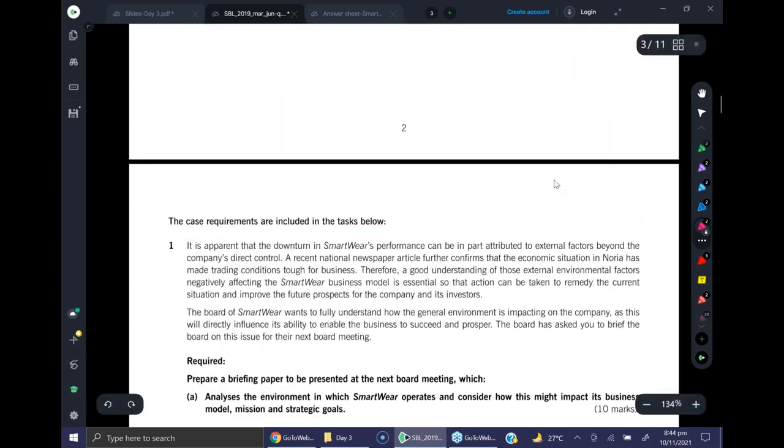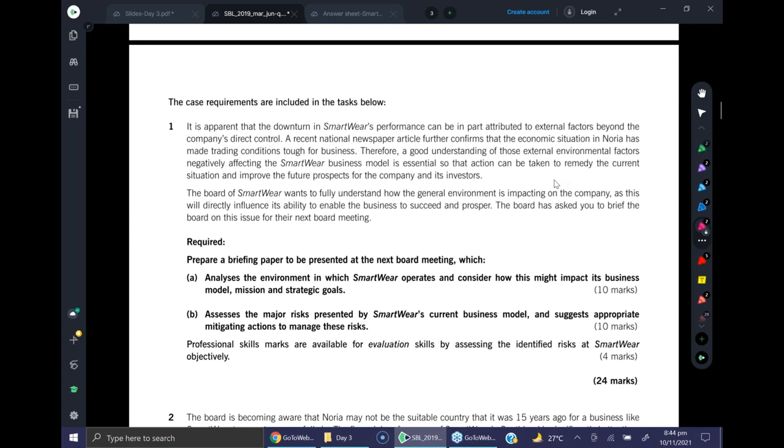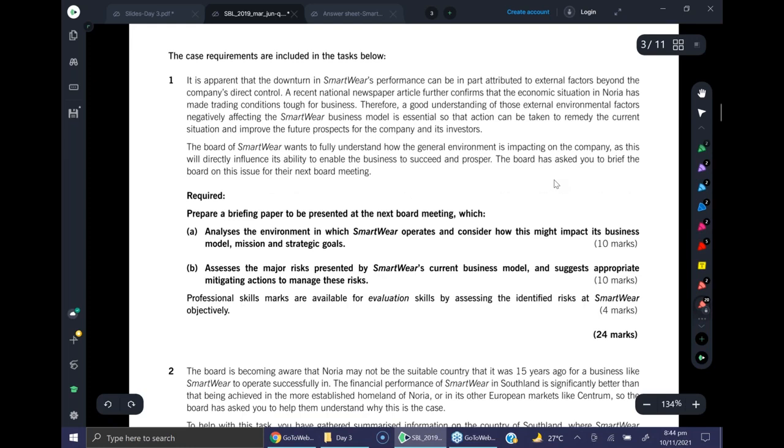Requirements now. So everyone, please get ready, make your summary along. It is apparent that the downturn in Smartwear performance can be in part attributed to external factors beyond company's control. A recent national newspaper article further confirms that economic situation in Noria has made trading conditions tough for the business. Therefore, a good understanding of those external environmental factors. So in this paragraph, it's very clearly written external factors.